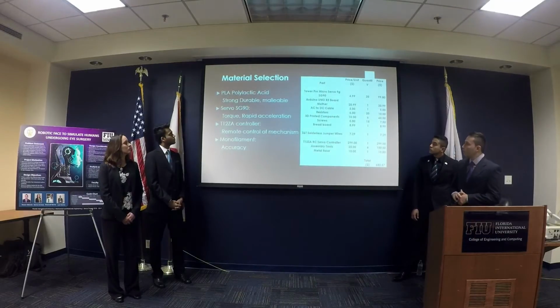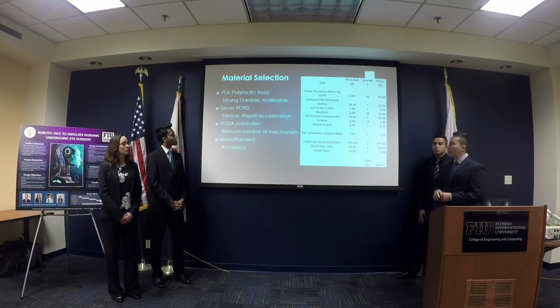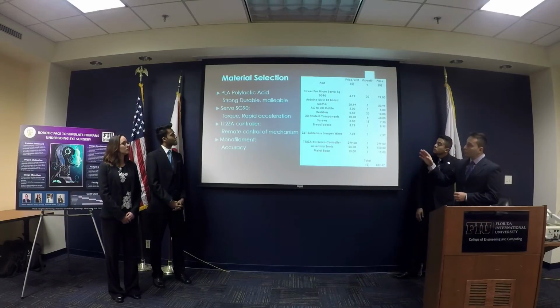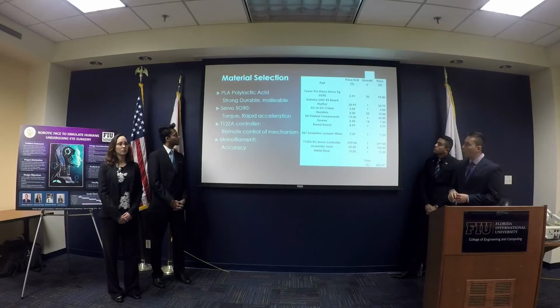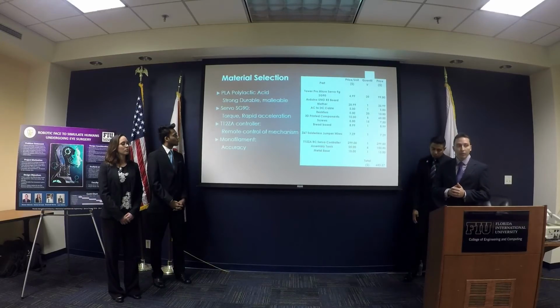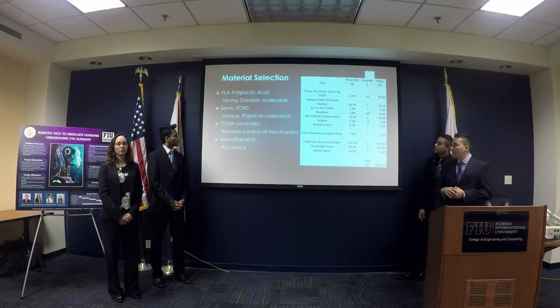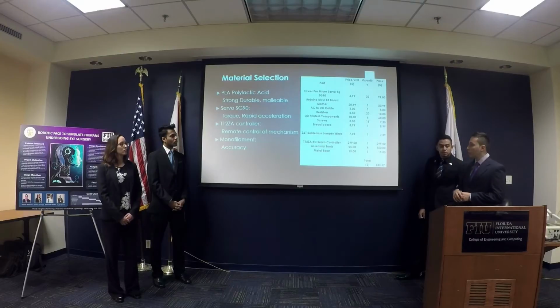This is a material selection for the prototype, this is what we have estimated, and these are the main components of the design. The reason we chose this material is because PLA is strong, durable, and machinable. We are going to use a servo SG90. This is a micro servo, and it has very good torque and rapid acceleration. We also want to control the design remotely. That's what we're going to use a T12Z8 controller, and like I said before, the monofilament is very accurate for this type of applications.